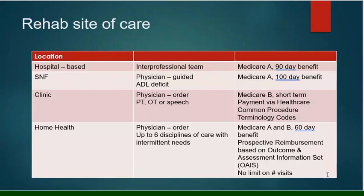The sites of rehab of care may make a difference. So hospital-based care involves an interprofessional team. The skilled nursing facility is the more generic site for rehabilitation. Both of these are funded by Medicare A as a benefit. Clinic-based orders for both outpatient rehab and for home health can be generated with a multi-team approach.